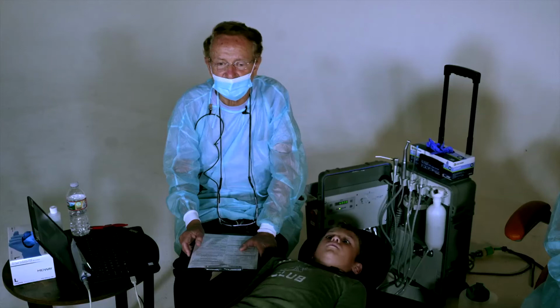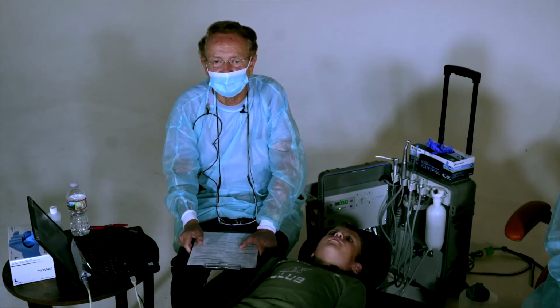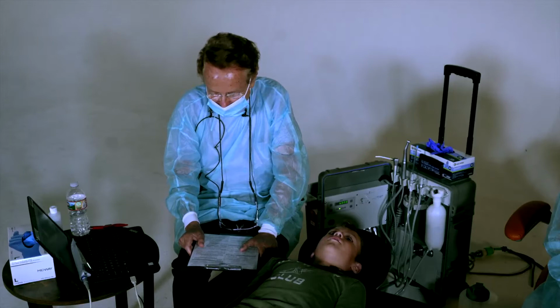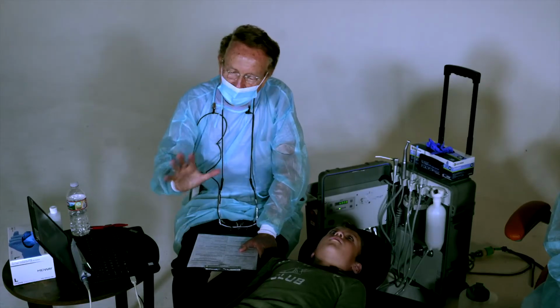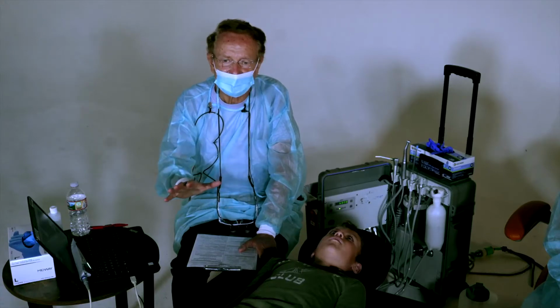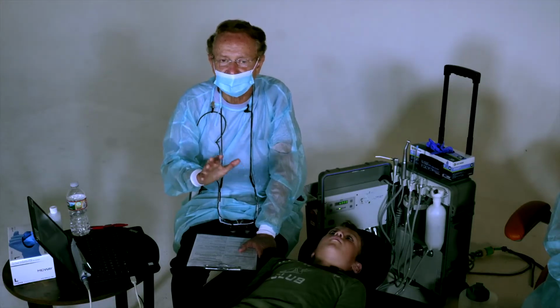And we want to be able to refer that situation to an orthodontist so that the permanent cuspids can be directed downwards. So we want to be able to get the bite wings I mentioned and screen at an appropriate age for the developmental anomalies that I just spoke of.